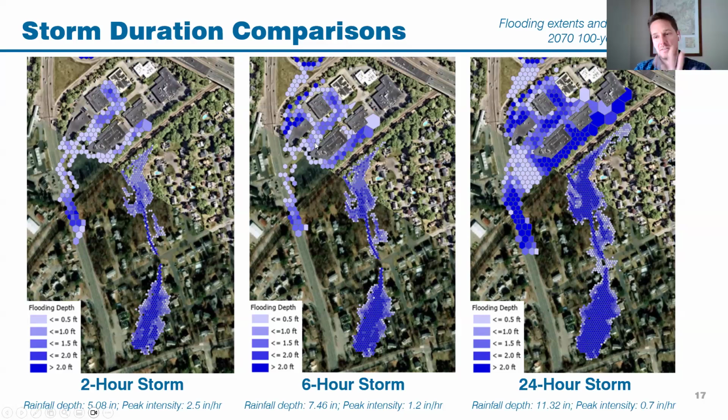The same event, but a 6-hour variant, right? There's significantly more rainfall. It's a lower peak intensity, right? The peak intensity is actually less than half of the 2-hour, but there's another 2.5 inches of rain falling, and that in this area produces greater flooding, greater impacts. And even more so for the 24-hour version, right? Again, the peak intensity is halved from the 6-hour, but there's another 4 inches of rainfall. So a lot more runoff volume, which in this case causes greater flood volumes and greater impacts.